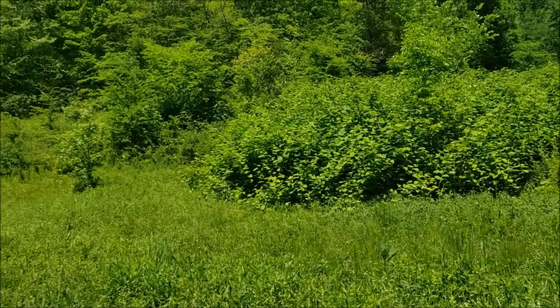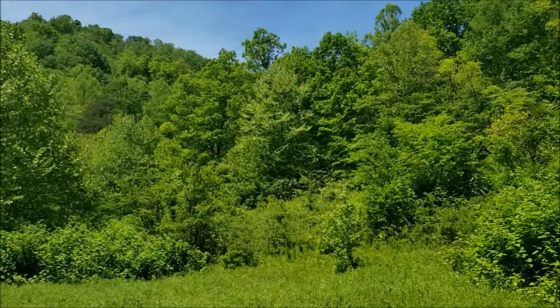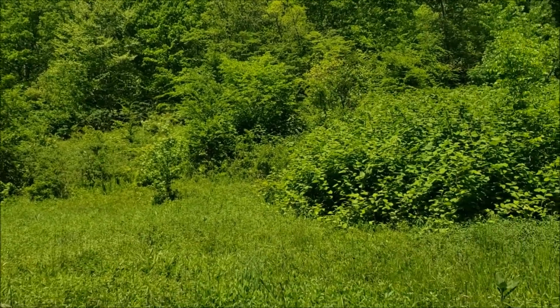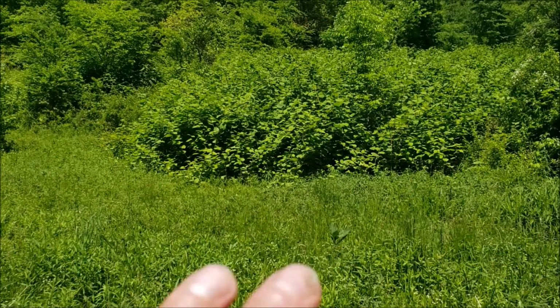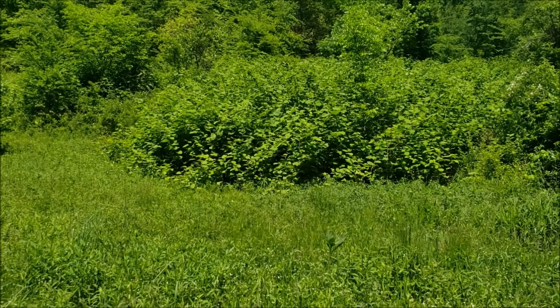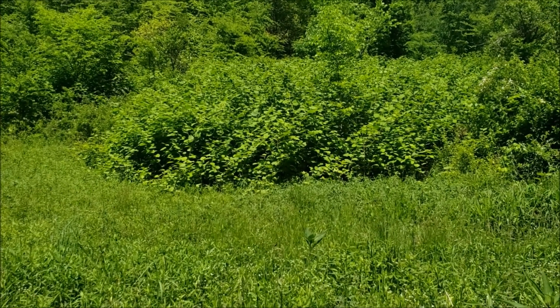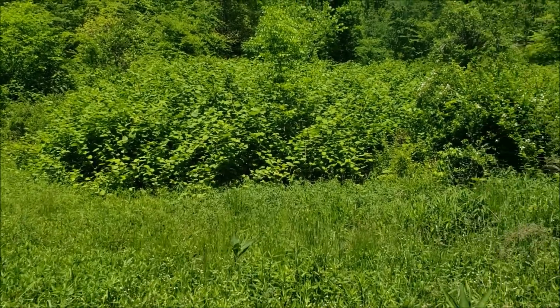A lot of it is mountainside, but to me that's hunting property. All this up here would be pasture. All this brush up here would be goats. For the goats, they could clear that out, make more pasture for us.